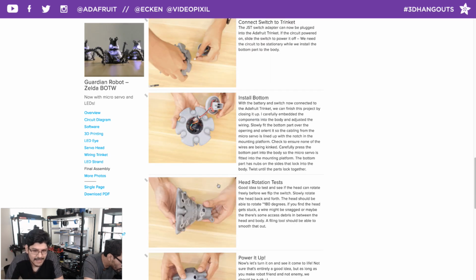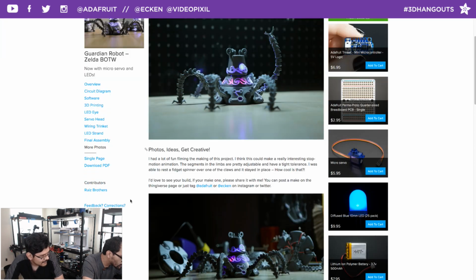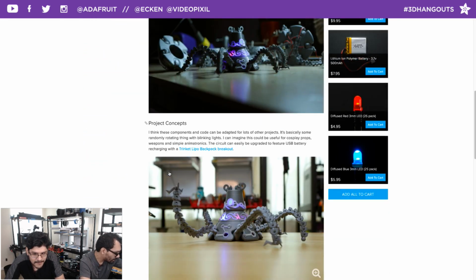So I recommend playing with that first before you actually install the electronics, which is what you normally do with 3D printed parts. Kind of do a dry fit. So that's it. Now you can turn it on. It was a lot of fun photographing. It's just a really photogenic project, so I had a lot of fun in the garage playing with it.